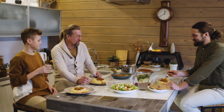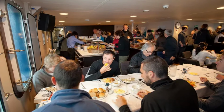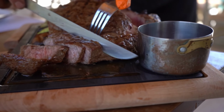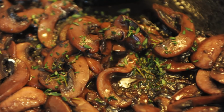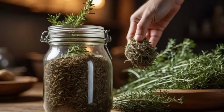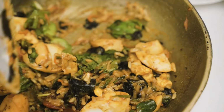It's not just the taste. It's the surreal realization that they're eating haute cuisine while surrounded by miles of endless ice. The meal continues. The beef Wellington, golden and flaky, reveals a perfectly cooked center as it's sliced open. The wild mushroom duxelles add an earthy depth, while the hint of fresh thyme cuts through the richness. It's paired with a side of creamy Parmesan risotto, a dish so comforting it feels like a hug from home.